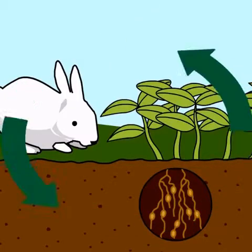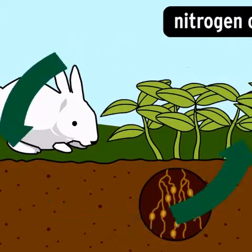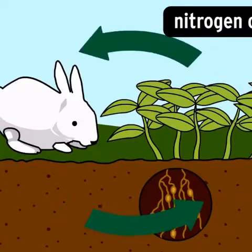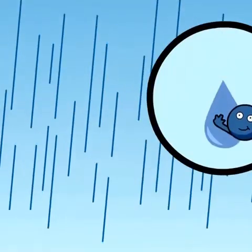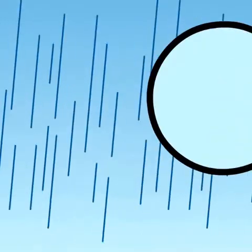Well, it's all part of a process called the nitrogen cycle. See, nitrogen is constantly moving in a big circle from the air to the ground to plants, animals, and humans, and back again. First, nitrogen from the atmosphere falls to the ground thanks to precipitation: snow, rain, hail, that sort of thing.